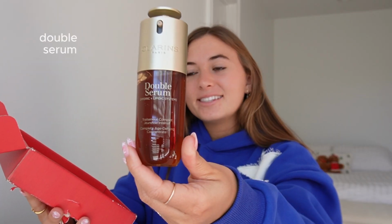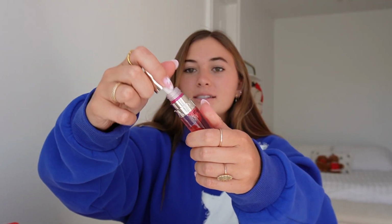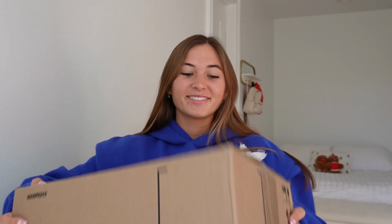Next is this random package. Oh, Clarence. I got this serum and then I also got this lip oil. I'm obsessed. Oh my gosh, the smell is actually amazing. Thank you so much, Clarence, for sending that.